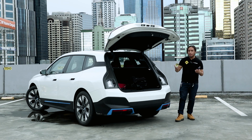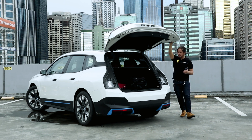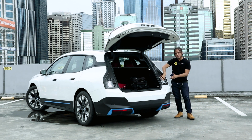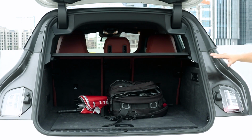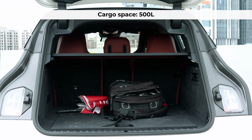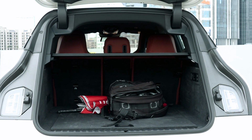Now upon opening the liftgate, you can see that the taillights are attached to the liftgate itself. But when you open the liftgate, you also have lights over here. So if you open this by the side of the road, oncoming traffic will still be able to see you because of these lights. You get this much cargo space, which looks big enough to fit a couple of large luggage bags. It's not as big as other crossovers of the same size, but then again, this is an electric vehicle, so you have to take into account that this has batteries underneath the flooring.